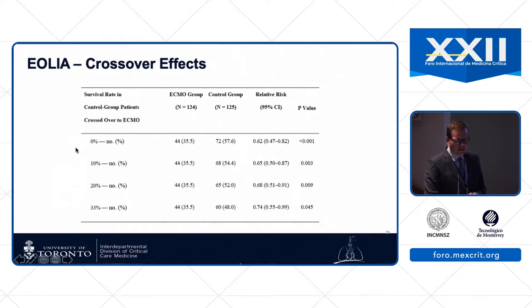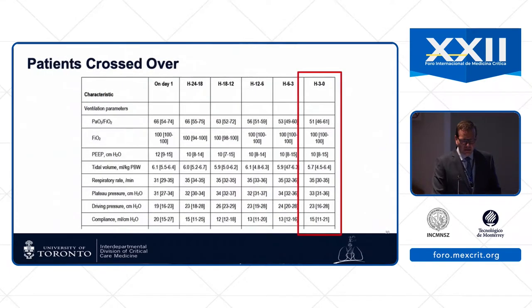If I can get my pointer to work here, the base case scenario is that everybody dies. That's p-value 0.1. What if 10% or 20% or even a third of these crossover patients would have survived without ECMO? Still, there's a statistically significant difference between groups.